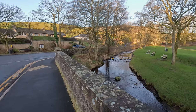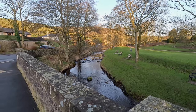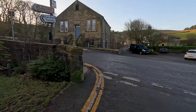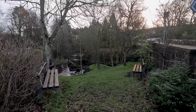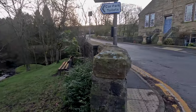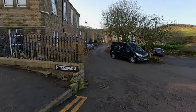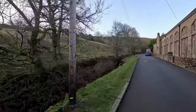Just before the road junction, we cross over the stream, next to which there are benches that you can use and enjoy on those warmer days. Cross the road and then head down the lane opposite past Barley Village Hall. Pass by the old waterworks building, now converted into 7 dwellings.